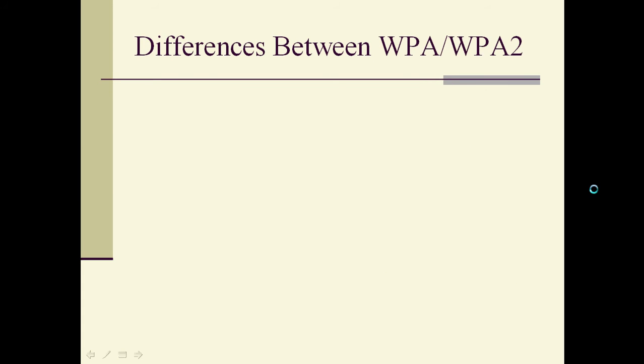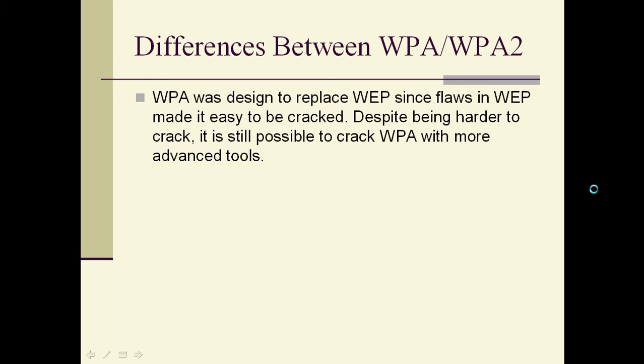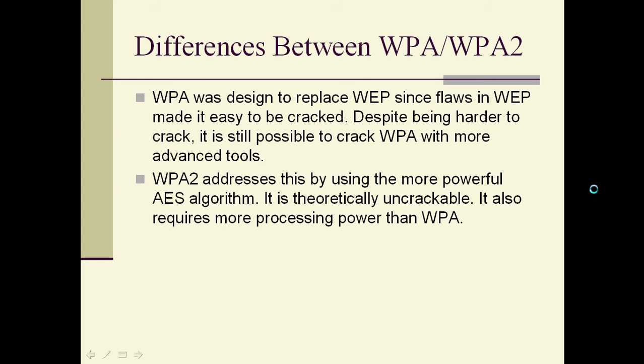Differences between WPA, WPA2. WPA was designed to replace WEP since flaws in WEP made it easy to be cracked. Despite being harder to crack, it is still possible to crack WPA with more advanced tools. WPA2 addresses this by using the more powerful AES algorithm. It is theoretically uncrackable. It also requires more processing power than WPA.